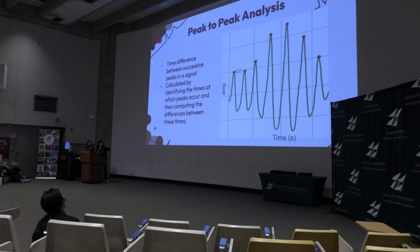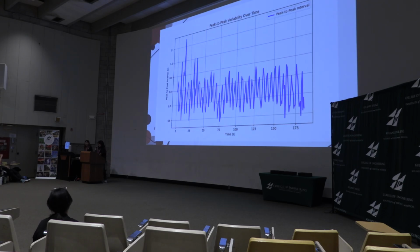Each signal or each point is when the heart pumps the blood, so like boom, boom, boom. It's like how it is on the frequency. And this is an example of what it looks like with our data. The interval is the y-axis and the time is the x-axis.